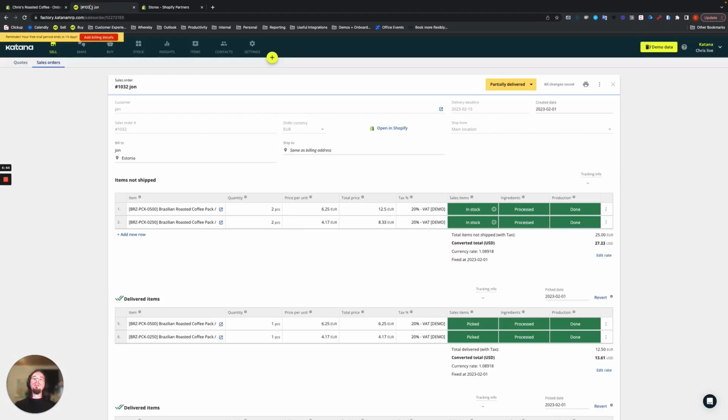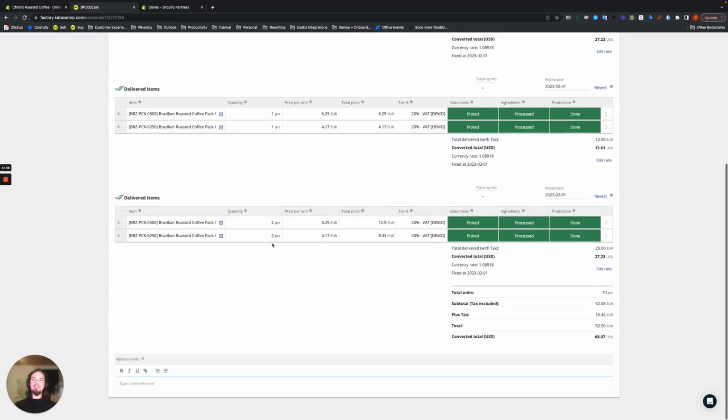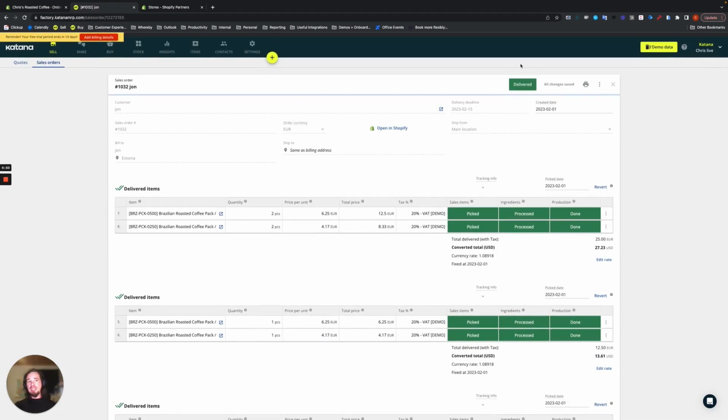And as a result, when we look inside of the Katana account, all of this has been updated. All items are marked as delivered. The order status itself has also been delivered. And that's a little overview of the fulfillment statuses with respect to the Katana and Shopify integration.